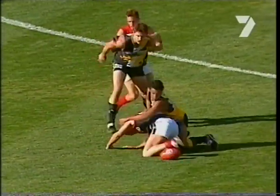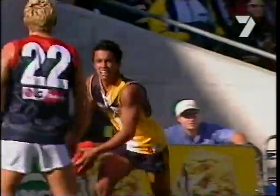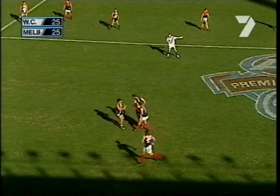Carroll with the hoppo-bumpo stuff. If there's one part of Carroll's game he doesn't mind, he doesn't mind a physical clash. Poor kick. Really poor kick. Green.